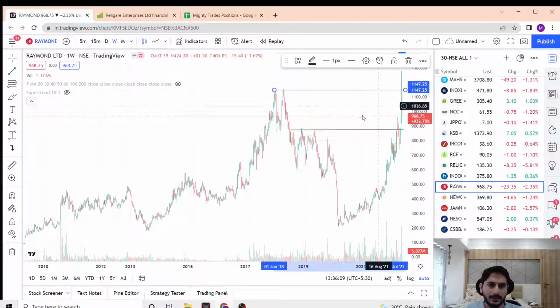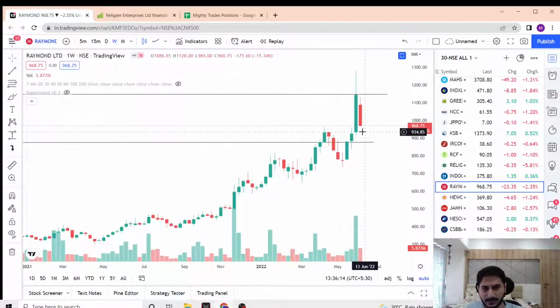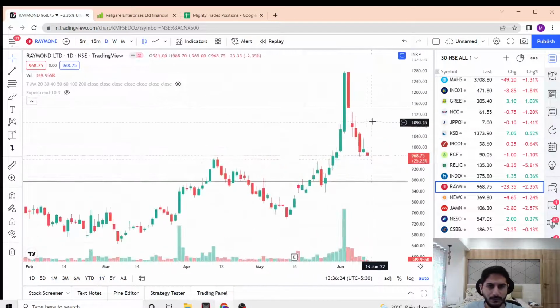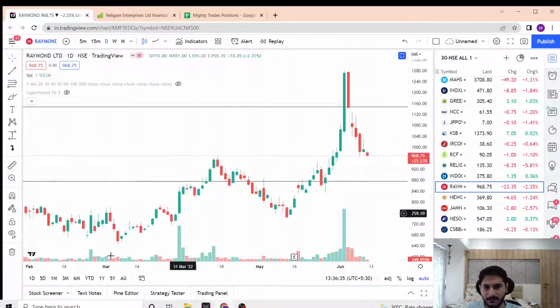and now the stock has corrected and is consolidating here. It's not made a very big bearish candle, but significantly a big candle here, moved down by 15%. Let's look at the daily chart once to see how the daily movement was. Okay, so clearly we can see that on the very next day of this large candle, we saw a huge red candle here, a lot of profit booking, directly minus 10%, and it's come down.